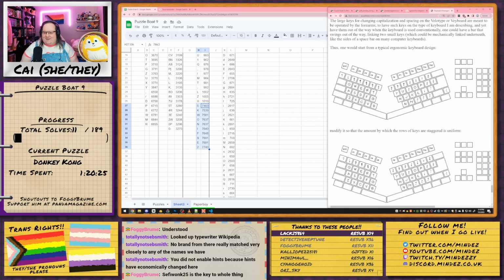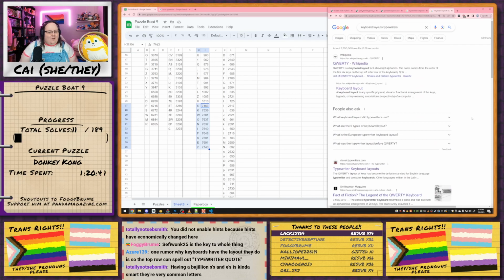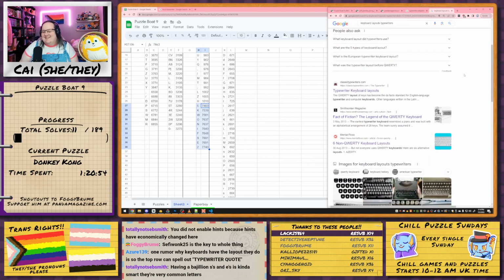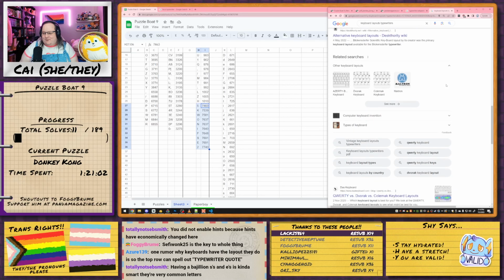I don't understand what that diagram's getting at, but oh well. It explains why keyboards have the layout they do, so the top row can spell typewriter quotes. That's fair. It definitely does that. Yeah. Having a bajillion S's and E's is kind of smart. You don't even need to look at the keyboard. You just go slam and you probably get an S. It's fine. You just stumble into one.